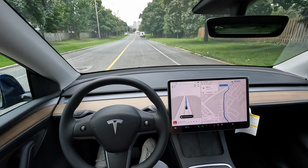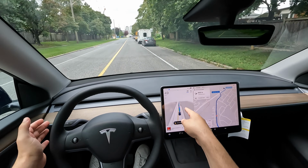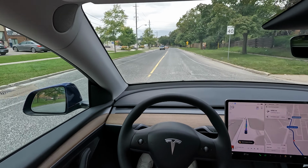All right, we're gonna let it do its thing, keeping our hands close to avoid accidents. It sees that car. You can see it moving the line over to stay away from those cars that are parked. You can see it's seeing the cars coming ahead of us. This is incredible technology. If this is an option to get on your car, how could you not get it? How could you not get this when you're buying a Tesla? I like how it's a rainbow road too. That's funny. Reminds me of Mario Kart.